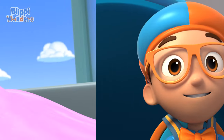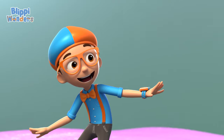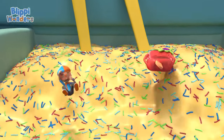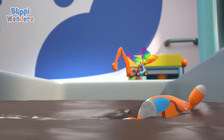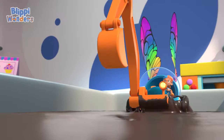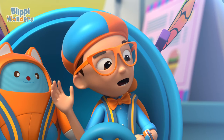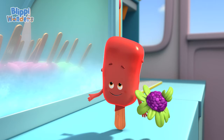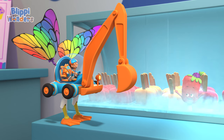All right. Woohoo! We're ice cream boarding! We're sprinkle sliding! I'm chocolate fudge snorkeling! Sherry, are you melting? Yes, I'm melting because I'm very warm. But I'll go cool off in the freezer and I'll be fine in a sec.